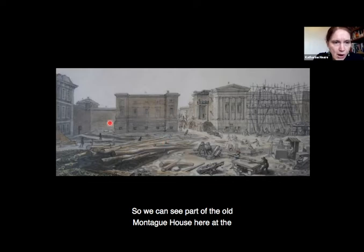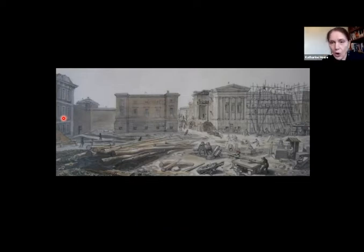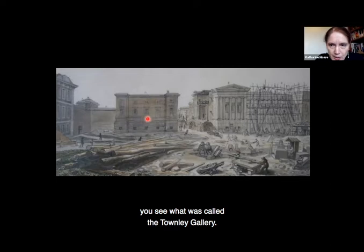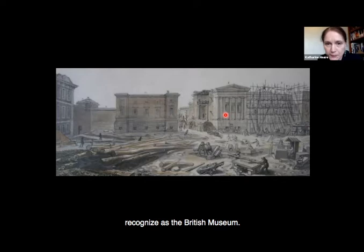So we can see part of the old Montague House here at the side of the image. And what you can also see is the building of a new British Museum. In the centre of the image, you see what was called the Townley Gallery. This building no longer exists. But if you look further across and follow the red pointer, you'll see the beginnings of the building that we nowadays recognise as the British Museum.